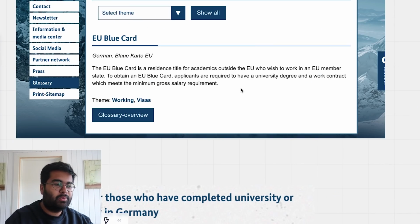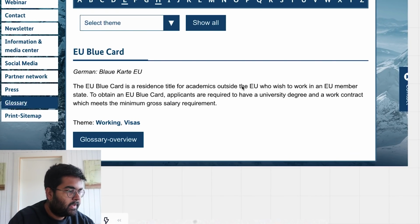So the story with blue card, I have also pulled out here. The EU Blue Card is a residence title for academics outside the EU who wish to work in an EU member state. To obtain an EU Blue Card, applicants are required to have a university degree and a work contract which meets the minimum gross salary requirement.